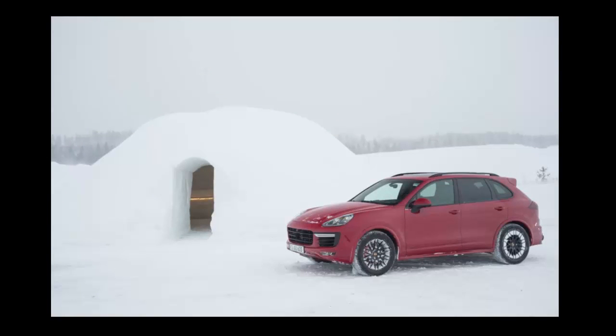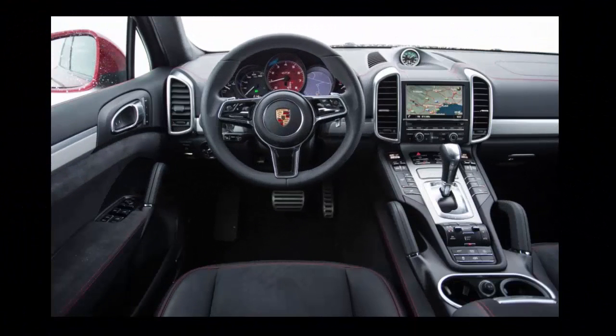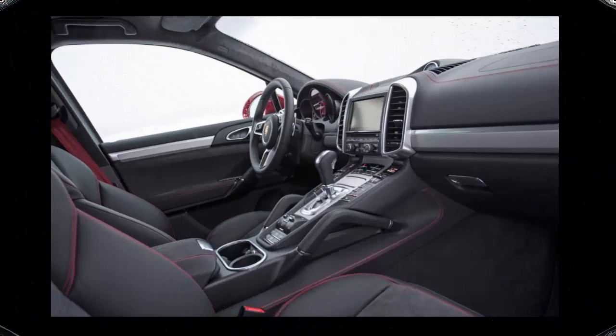The new GTS is also said to lap the Nürburgring in 8 minutes, 13 seconds, just 14 ticks longer than Porsche claims for the mighty 570-hp Cayenne Turbo S.